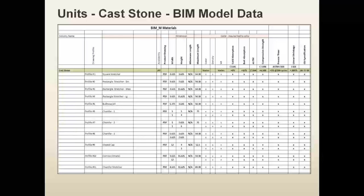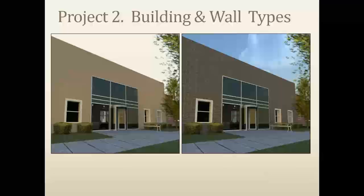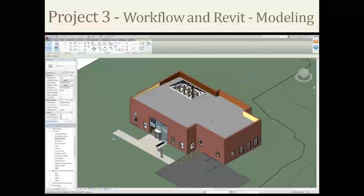Project 2, which is also going to be started here shortly, is they're in the process of trying to come up with wall types and building types that we will analyze first with the software to make sure that the software is functional and that it's getting information back and forth as has been discussed. And then this workflow: how does it get to every aspect of the project to make sure that we build buildings, first graphically and then physically.